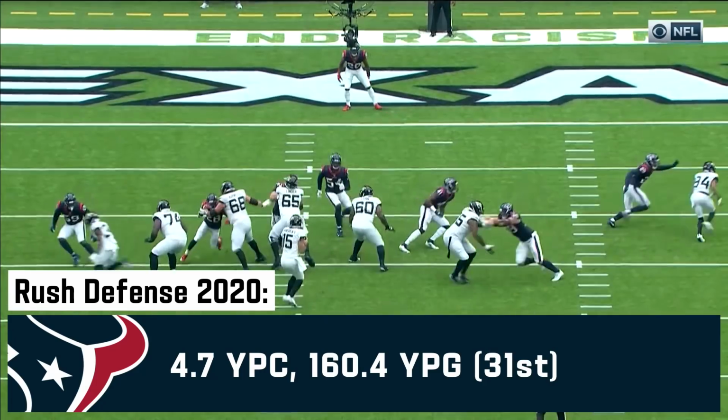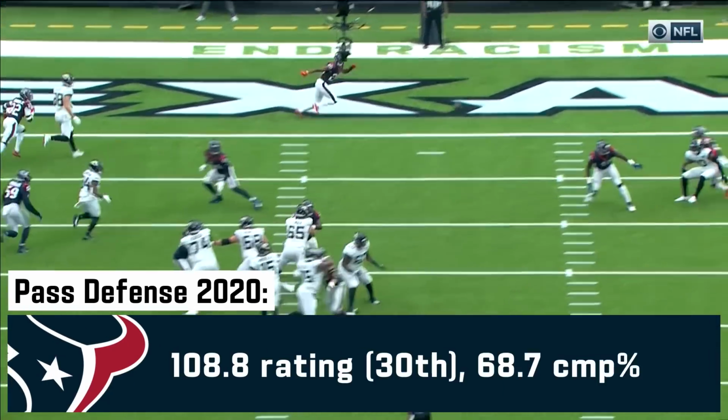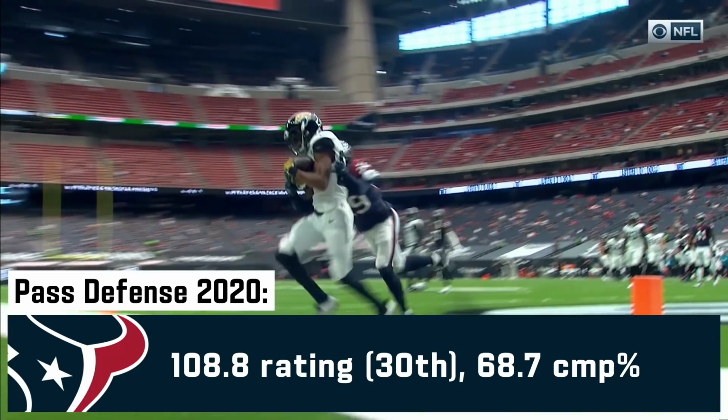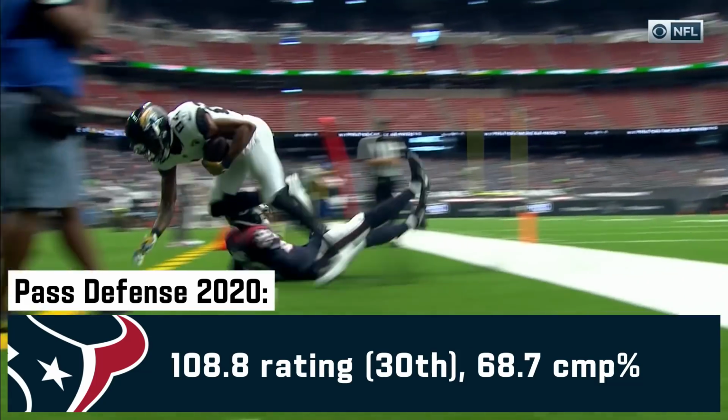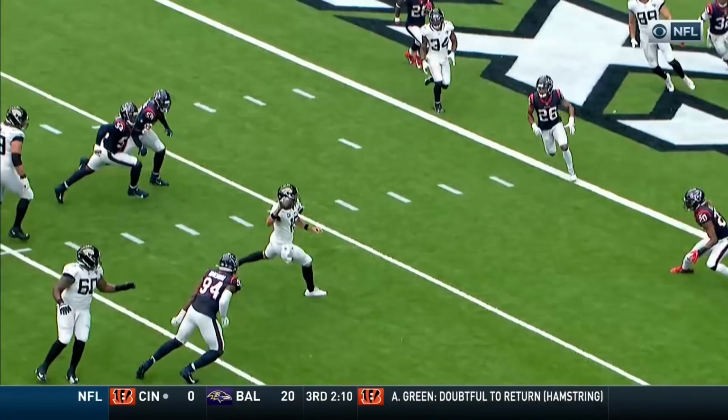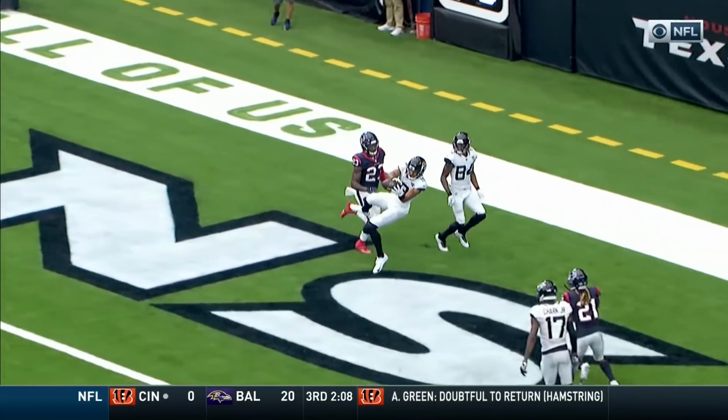The Texans' pass defense has also struggled this season. Time, looking end zone. He's got a man, Cole in the corner. Did he get his feet in? Yes! They've allowed one of the highest passer ratings in the league, along with one of the highest completion percentages. Steps up, throws on the run, and it's caught for a touchdown!